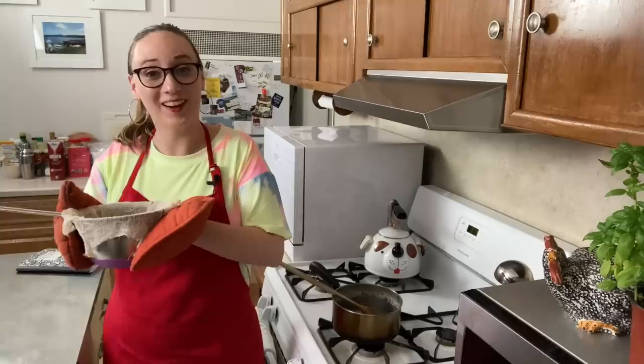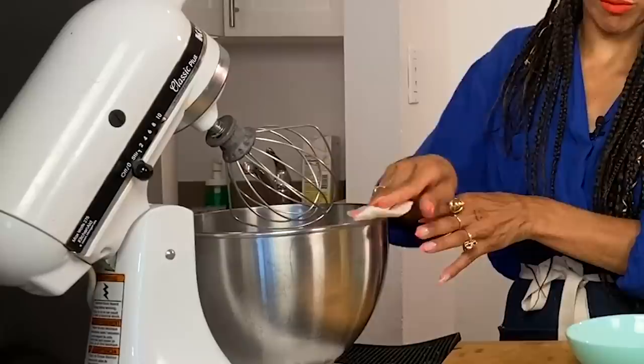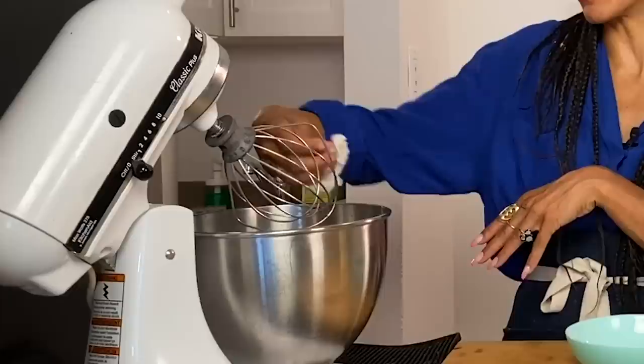Whenever you're making a meringue, the most important thing is that your mixing bowl and your whisk attachment is scrupulously clean. I like to just give it a little wipe down, even if it's just come out of the dishwasher. We're just gonna add these nice room temperature whites. They've been tempering for a while now. I'm just gonna add these to the bowl.